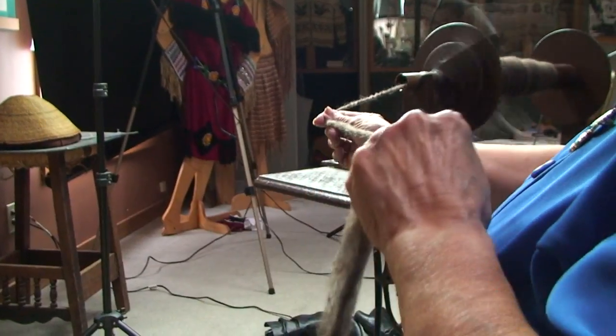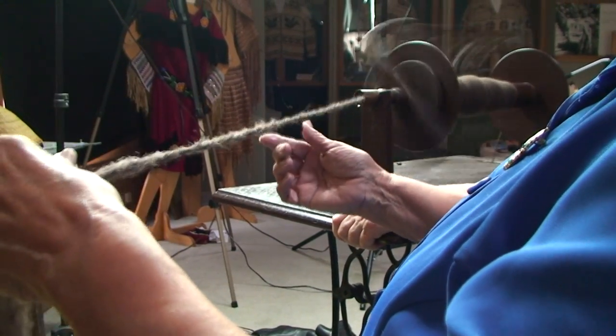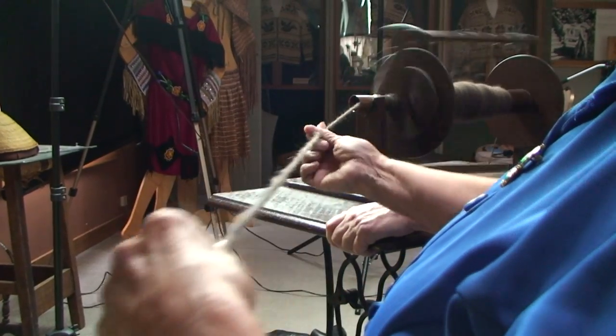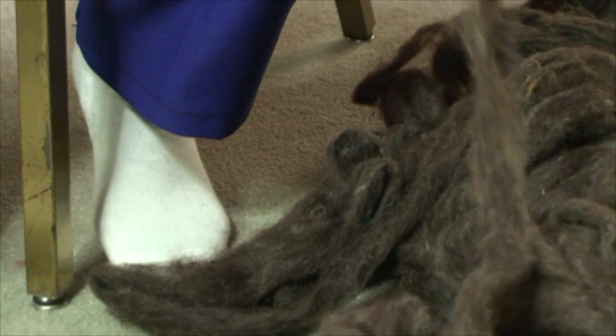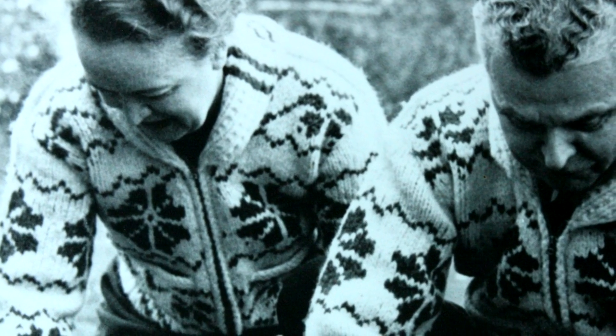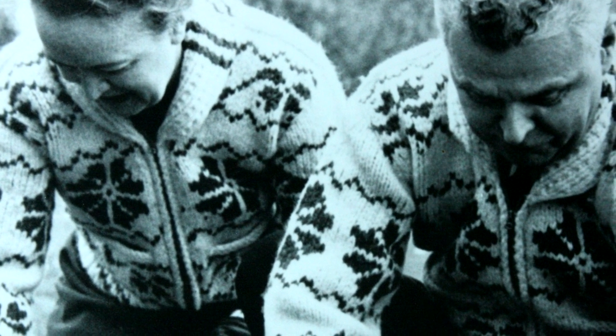So everybody in the family had their job. Did you know what your job was going to be early on? Nope. I think I made my first sweater when I was 22. Do you remember what it was? In those days, what was popular was the deer. Two deer with a tree in the middle. That was always popular, that one. They call it snowflakes.